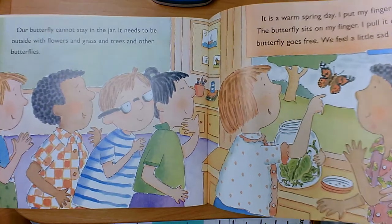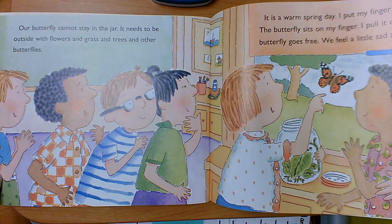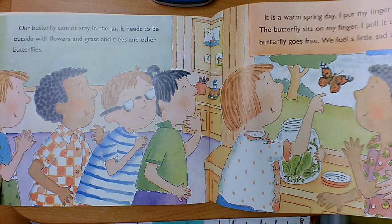Our butterfly cannot stay in the jar. It needs to be outside with flowers and grass and trees and other butterflies. It is a warm spring day. I put my finger into the jar. The butterfly sits on my finger. I pull it out, and our butterfly goes free. We feel a little sad and a little happy.